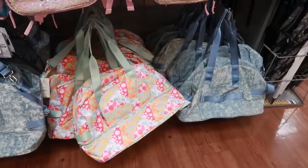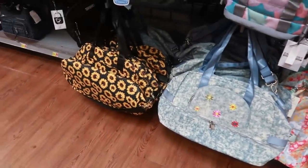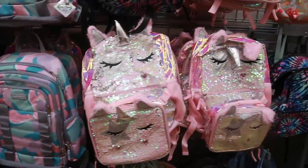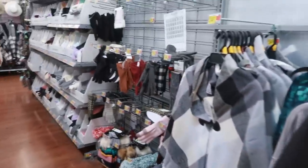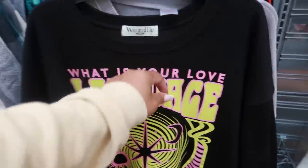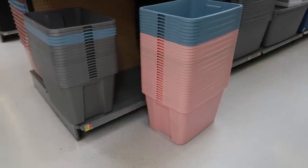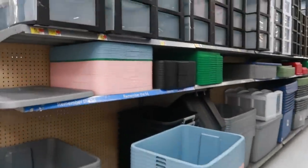You got some nice size duffel bags down there for $24. You got the little sunflowers, some backpacks. That's a cute little sweatshirt. Somebody left it over here in the little accessory row. It says, what is your love language? I like that. It is $10.98. Here's some pink and blue tubs in case anybody need them. $6.98, and they come with the lids.